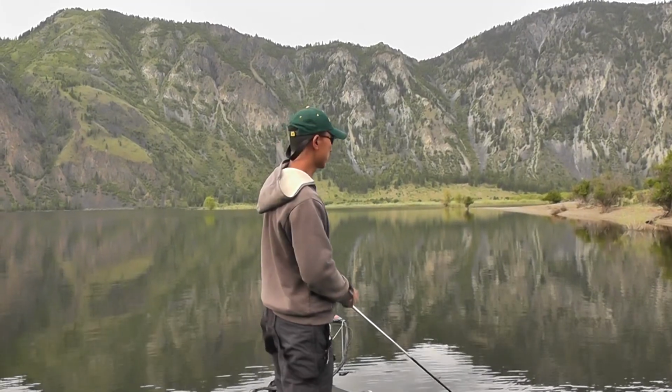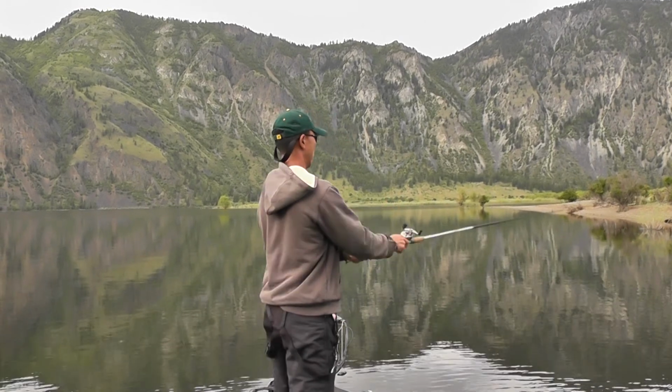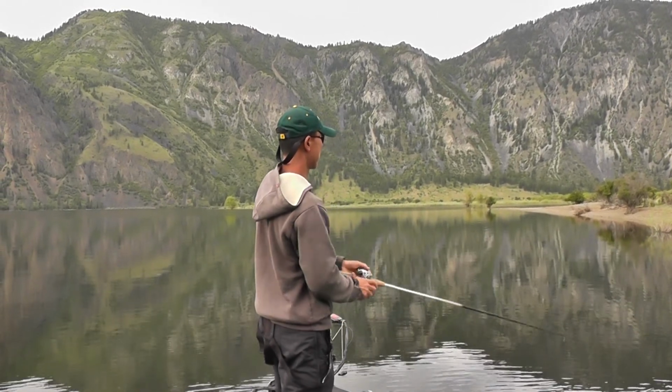I should probably eventually switch this thing over to a spinner rod, maybe a little bit lighter line. Maybe I'll get more bites.